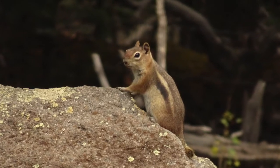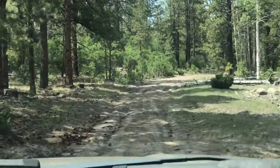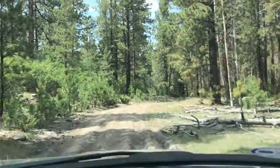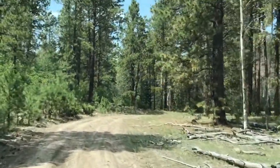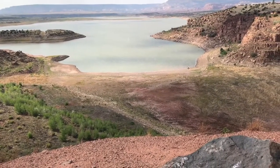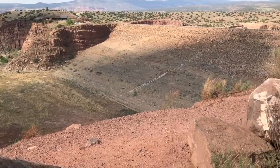After getting our fill of rock hounding, we decided to continue driving the 100 road all the way around to Coyote. The back part of the road gets kind of rough and I recommend a high clearance vehicle for this back 20 miles or so. On the way back, we stopped at the Vista Point to look at Abiquiu Lake from above, and it's just shocking to see how low the lake is this year.